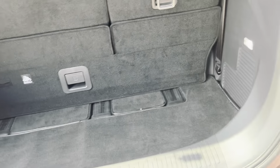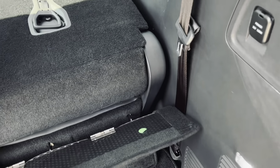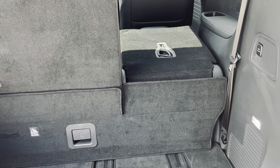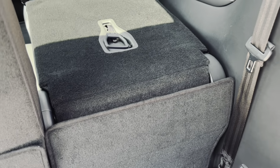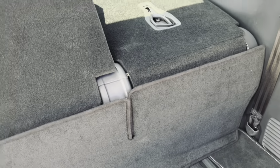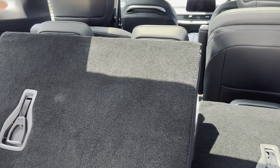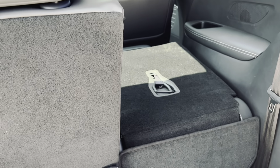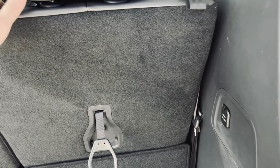But let me just see how easy it is to do it. So you pull and then you push. So yeah, there you go. However, as you can see, the seats do not fold down completely flat. That being said, operation is actually very easy. This seat can't fully go down, because the second row seat is reclined quite a little bit. But in any case, the one-handed operation makes it rather easy. So, not too bad.